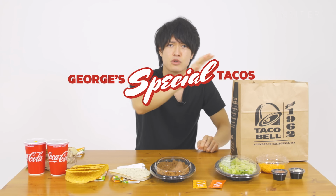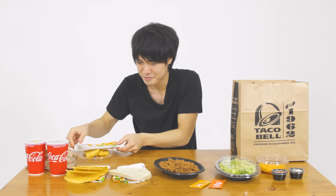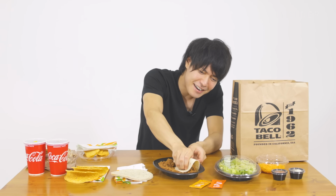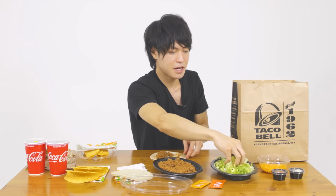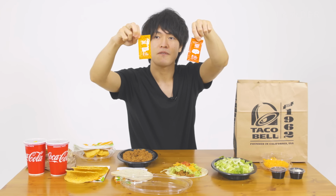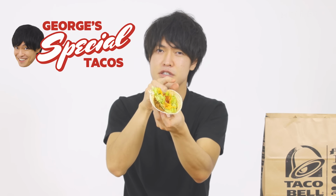So here is DIY taco kit. I'm gonna make my own special tacos, which is called George's Special Tacos, GST. Yo. I'm gonna go with this crunchy shell. I don't have spoons, so I have to do like this. And one more time. You gotta be gentle. I'm going to use this one. I have a good idea. I gotcha. Put some lettuce. Put some cheese. Tomato. I prefer mild. Ooh. This is what we call GST.